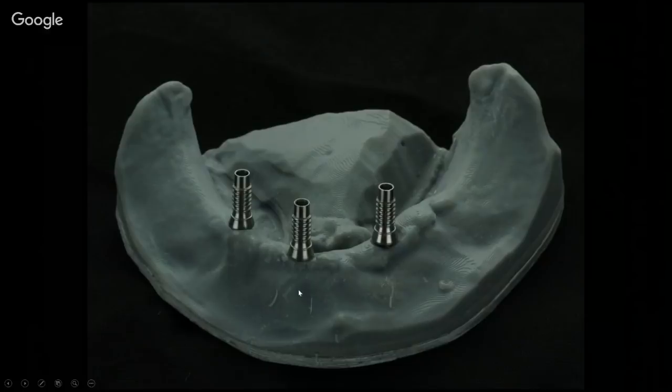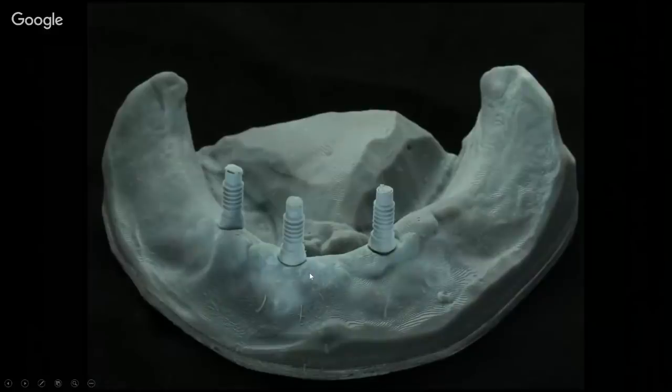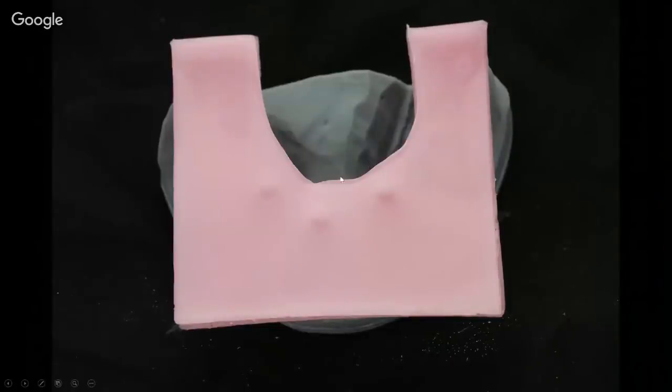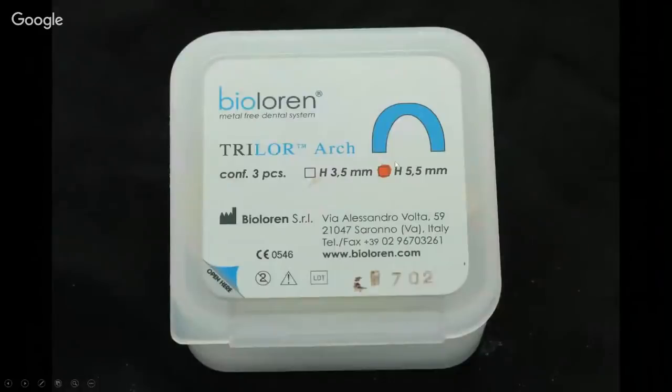Let's say that you put your implants in, and here's where your cylinders are emerging. I can now either intraorally or extraorally on a model image this, and I can now take a piece of pink base plate wax and squish it over the top of these cylinders. And then this is something that we're selling now at Blue Sky Bio. This is called Trilor arch bars. They're made by BioLaurin. Best I can tell you of what this is made out of is kryptonite. This stuff is indestructible. It's ridiculous.